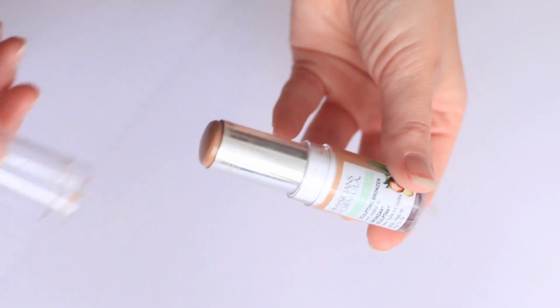Maybe my favorite bronzer of all time, at least powder bronzer, is the Physicians Formula Butter Bronzer. Physicians Formula obviously has a long history of doing really nice bronzers, so I was really excited to try this one out for you guys.